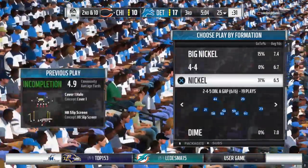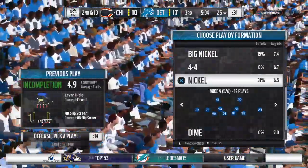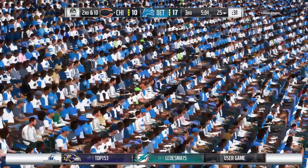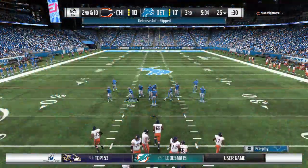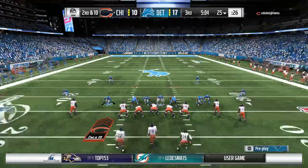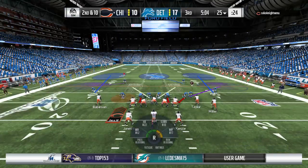Let's face it, you can run the route tree as many times as you want, get in sync, practice it, do all those things. But once you get to game speed, it doesn't always time up quite that well. That one goes incomplete. Line of scrimmage, again the 25, 2nd and 10.